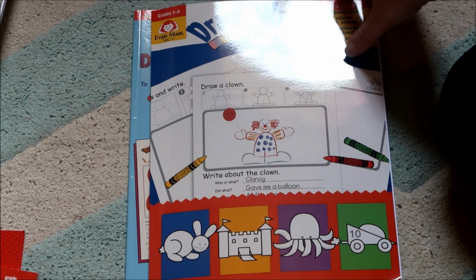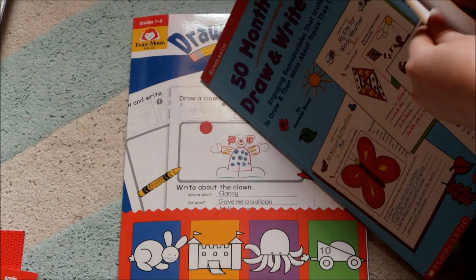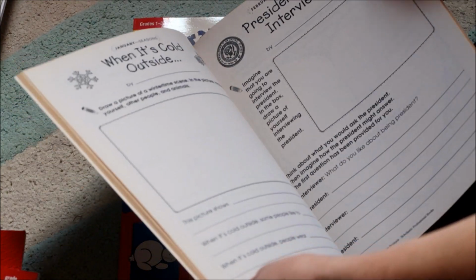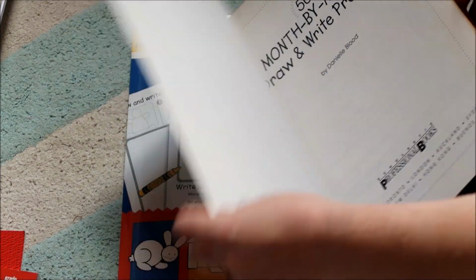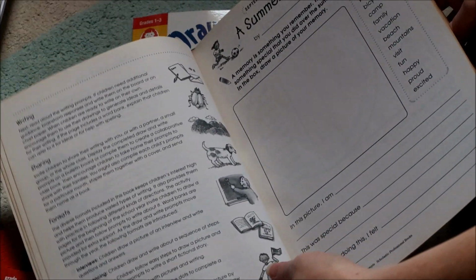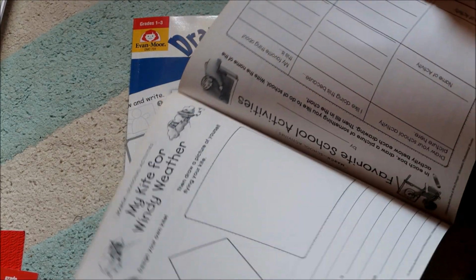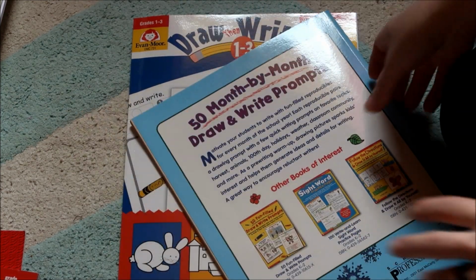So, again, we're going to use the draw then write and then the 50 month by month draw and write prompts. And we may pull this out depending on the time of year, like there's a President's Day, wintertime activities. I've had this one for a long time. The edges are actually yellowing. But there's different ones depending on what we're talking about. There's a summer memory, so that might be something we do for back to school. My kite for windy weather, and these are just kind of fun writing. Writing's not always a favorite in our house, so finding things that are interesting and helpful for them is really great.